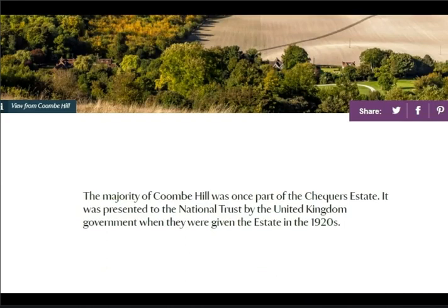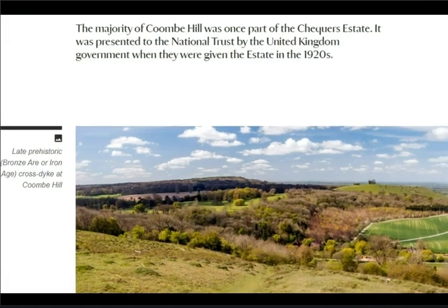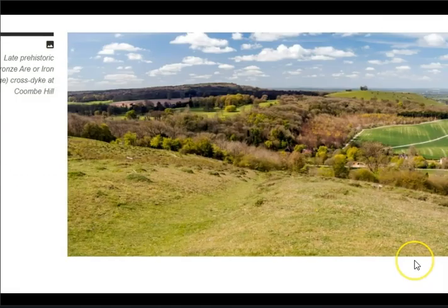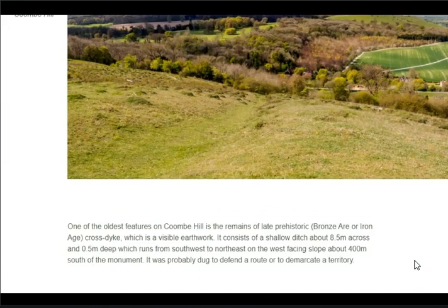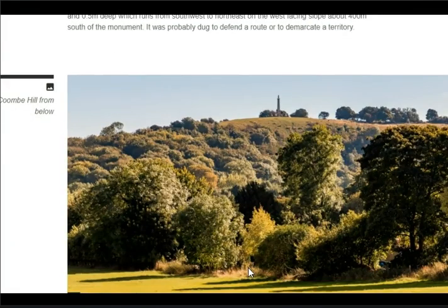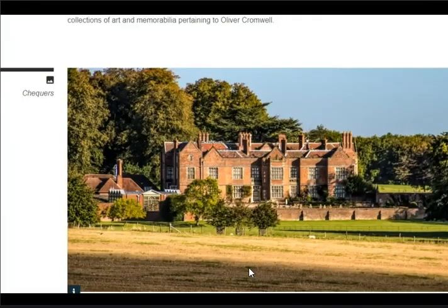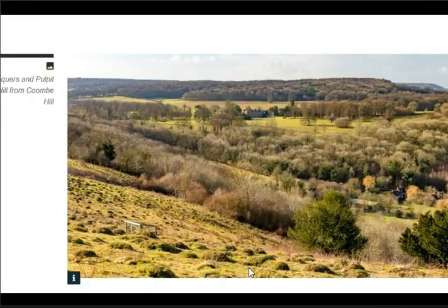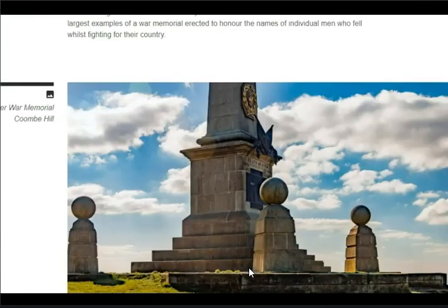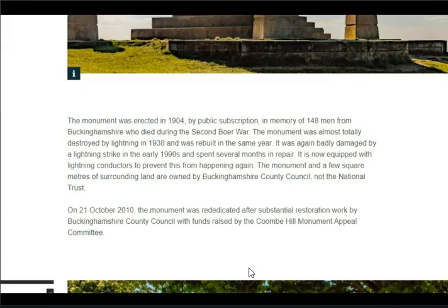It used to be part of the Chequers estate. Just amazing views, because it's quite flat up here. Even though we're up here on the top of the hills, it's quite flat. And then there's those soldiers. Beautiful, isn't it? Boer War Memorial. If you want to read the information, you can stop the computer and look at it.